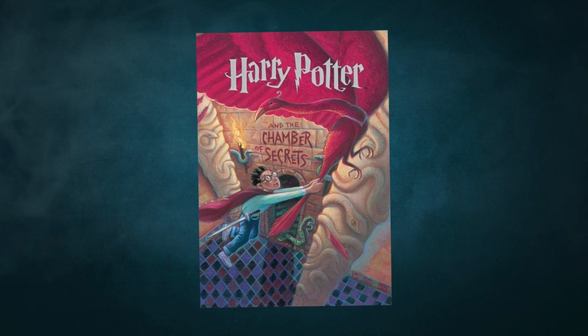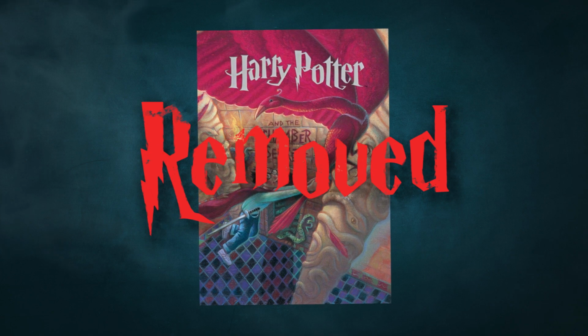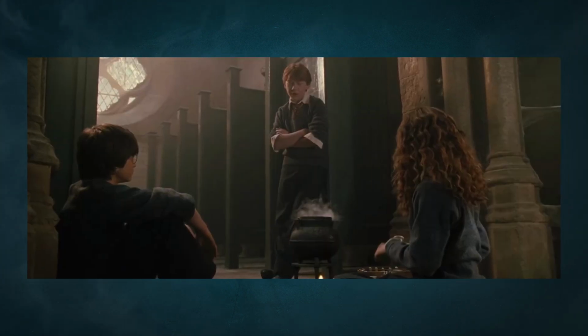But what you might not have known is the fact that the movie removed a crucial element of this potion's first appearance in the Chamber of Secrets. Have you ever wondered how Hermione got her hands on all the proper ingredients for this advanced concoction in only her 2nd year at Hogwarts?